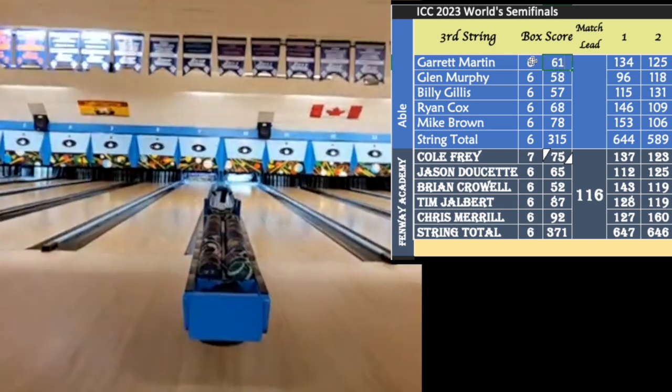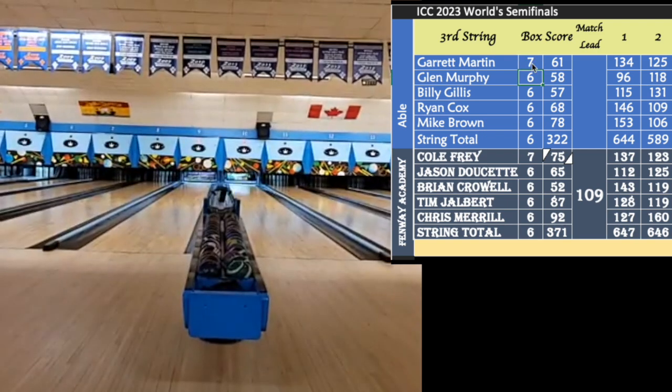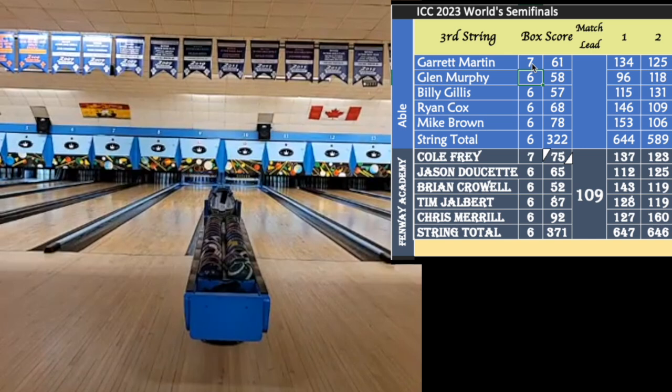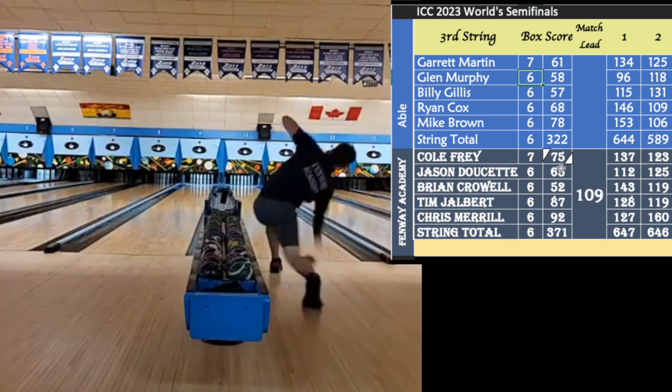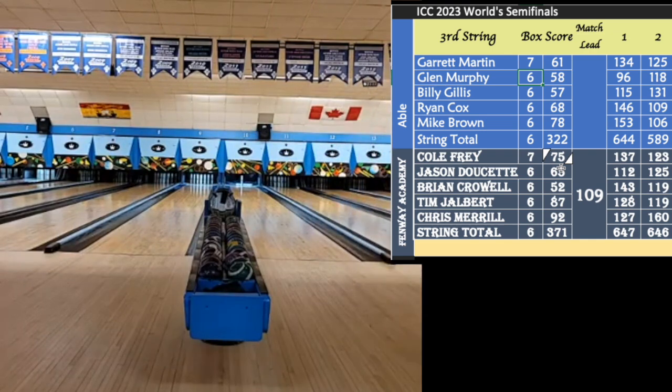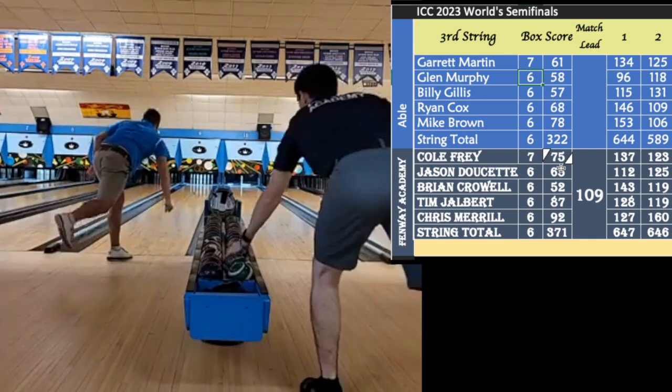With a strike, I should say, in the 7th. And all the heroics from the bottom of the order puts the lead over 100 with essentially 2 games to play. And a 9 drop on the strike. Wow.